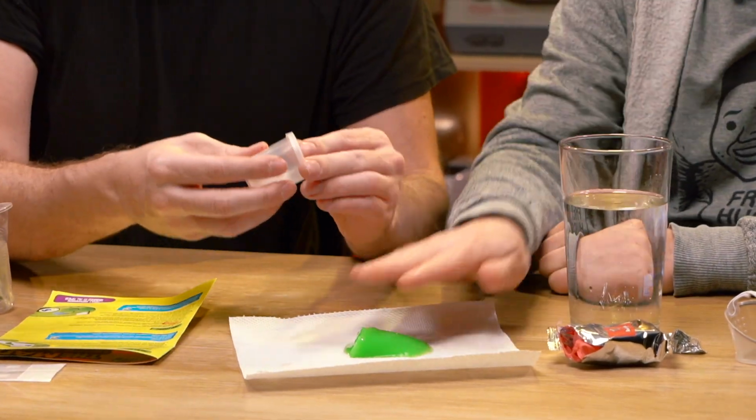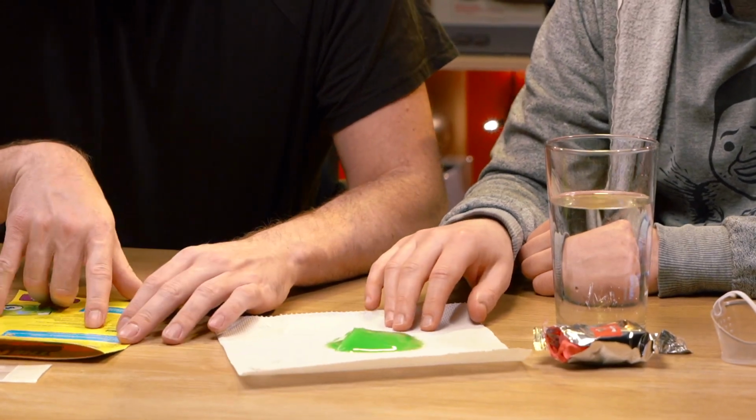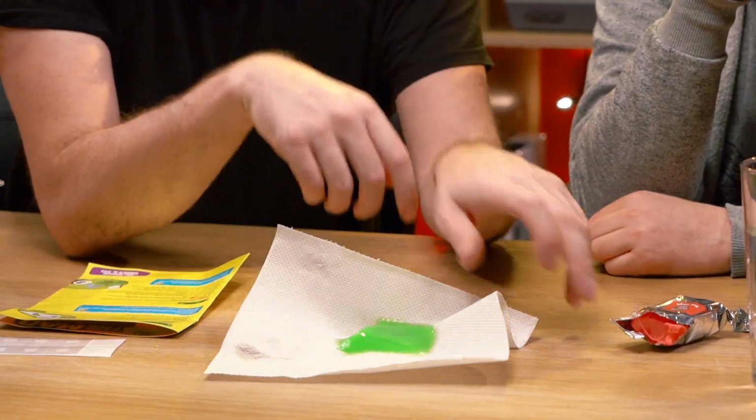Wow, screw it. I'll put the whole thing in then. Okay. All right then, so place the snot into the flat surface of the tissue. Make sure the snot cannot drip off the tissue. Oh, right. Is it finished?